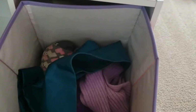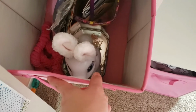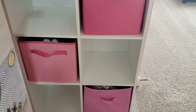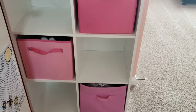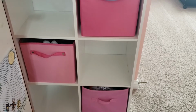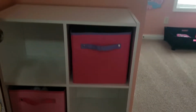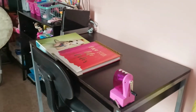There are some things here that she rarely uses, like a bunny toy with its food, and she can still use this shelving unit to put some of her toys. Right now she's in grade school, so when she goes to middle school or high school she'll have more books, and she can put more books and some school stuff over here. But this is her room, and over here on the right side she has a desk.